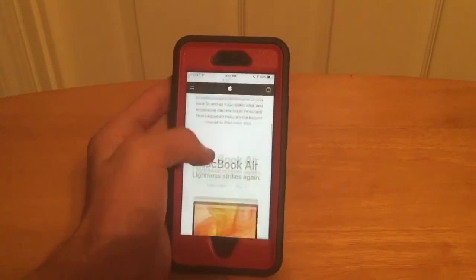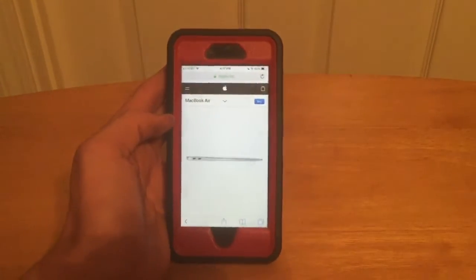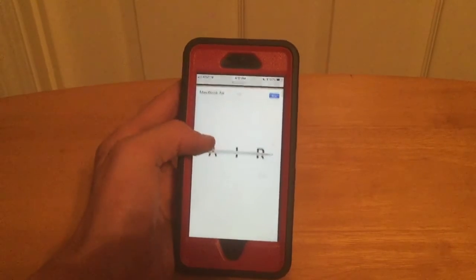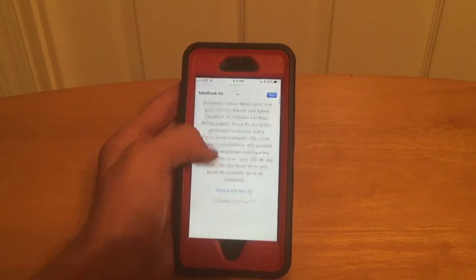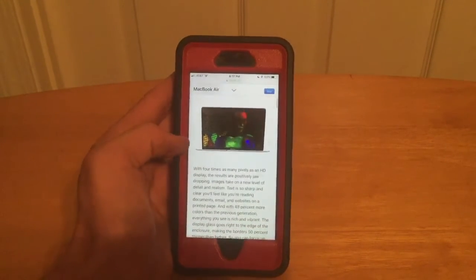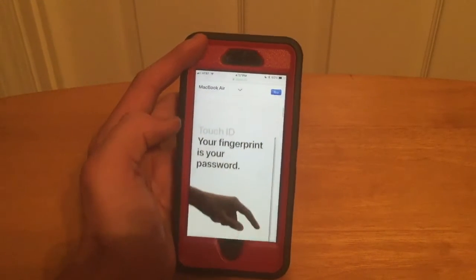Moving on, we have the new MacBook Air. As you can see here, we have not had a redesign since 2014 either. We did have a 2017 MacBook Air last year, but it hasn't had any new redesign at all. This one actually has some spec upgrades. The last year model, I do not believe, had any upgrades.